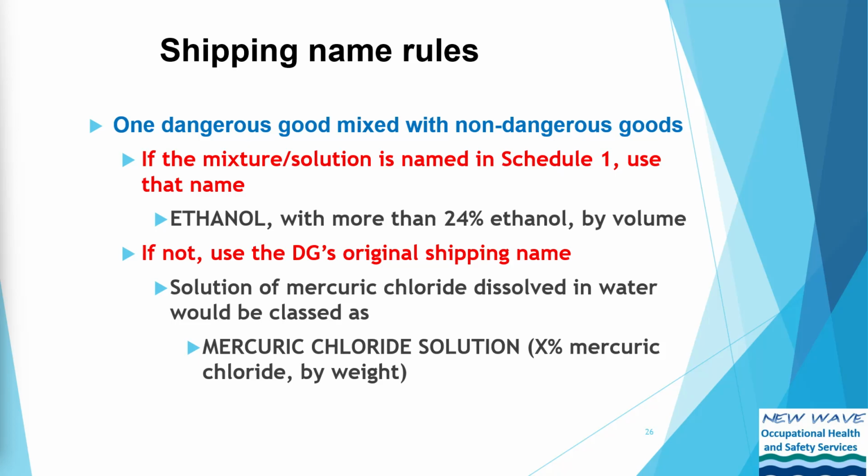If the dangerous goods are not listed explicitly in Schedule 1, use the dangerous goods' original shipping name along with a description. For example, a solution of mercuric chloride dissolved in water would be classed as MERCURIC CHLORIDE SOLUTION in uppercase letters, followed by the descriptive text X% mercuric chloride by weight, where X is simply the actual concentration. And to everyone's great joy, that ends our discussion of shipping name rules.